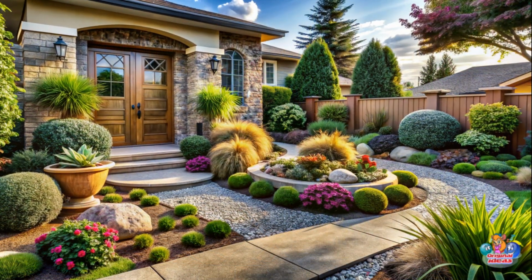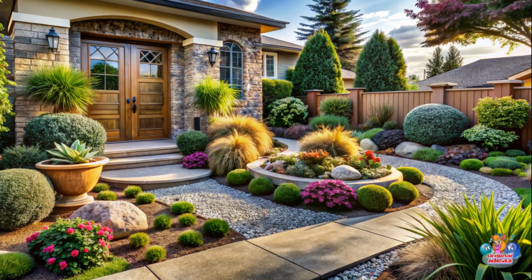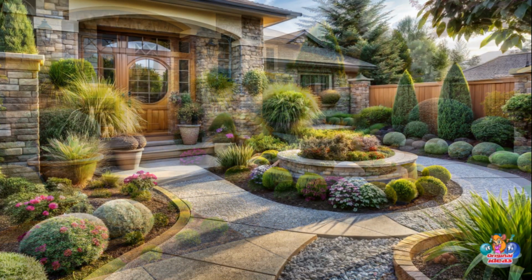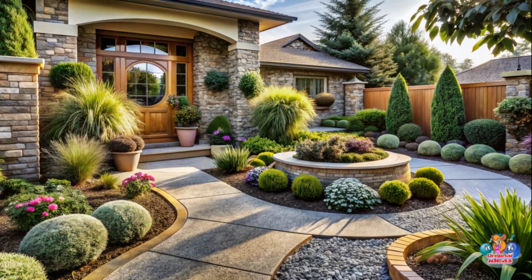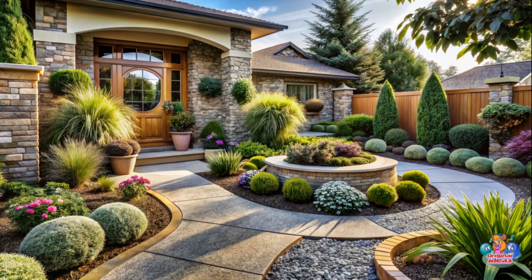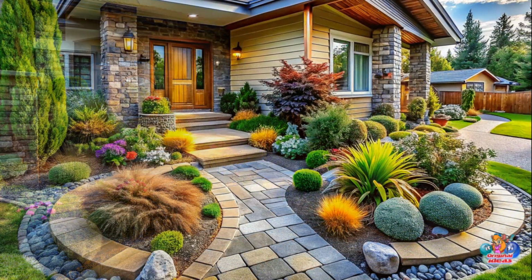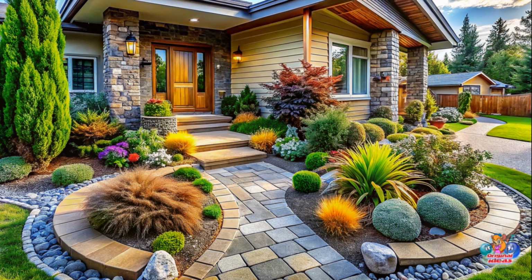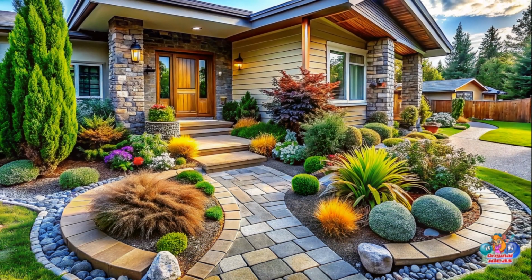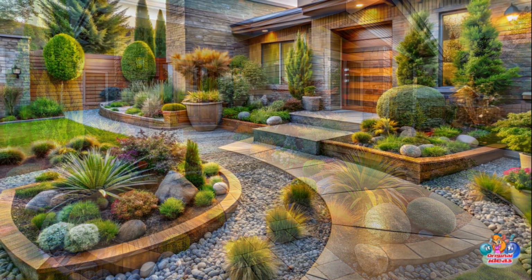Embrace the potential of your compact garden and turn it into a space that not only fulfills your functional needs, but also connects you with nature, enhancing your outdoor living experience. So, roll up your sleeves, tap into your garden inspiration, and watch as your tiny front yard blossoms into a vibrant sanctuary that leaves a lasting impression.